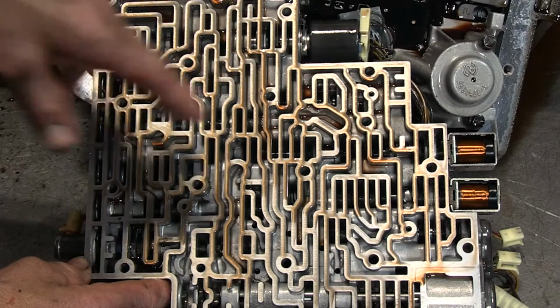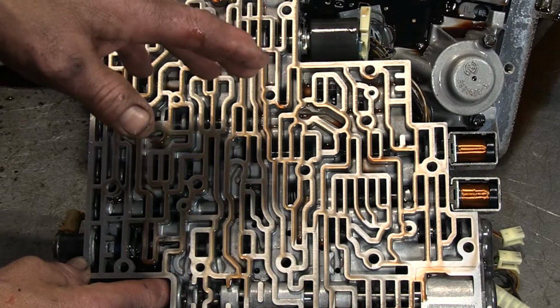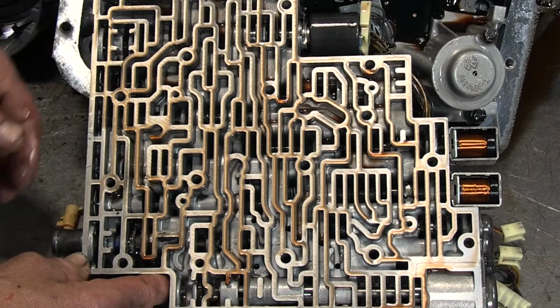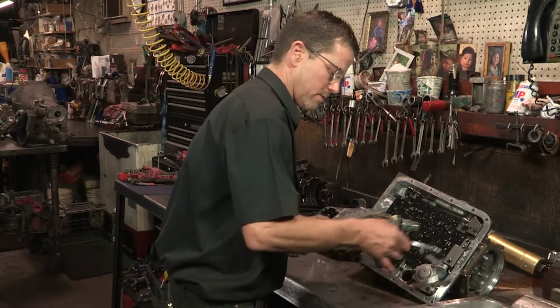Fluid has to run through all these passages at certain times to shift valves, to make your car shift. There you can see how crucial it is to keep a good clean fluid in here so you don't gum up the valves and have transmission problems. You move this aside.